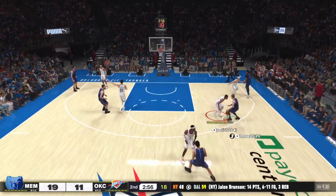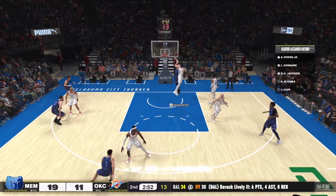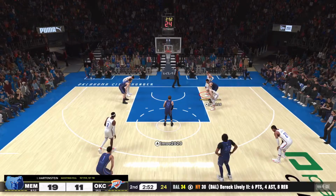And here's Pippen. Now Kennard. And he gets the whistle. 2 free throws coming up.